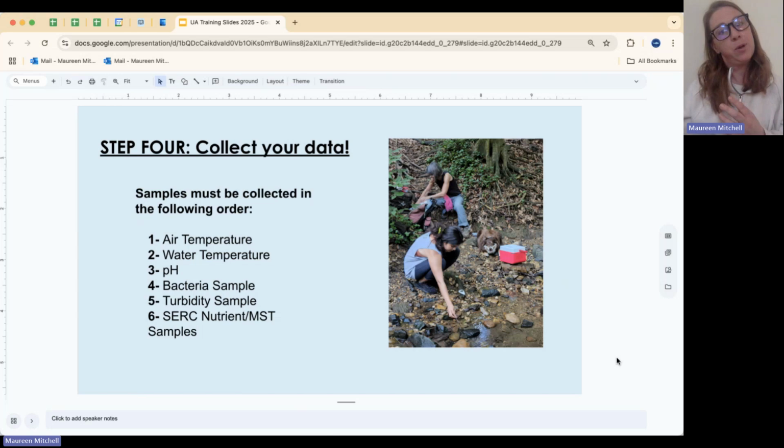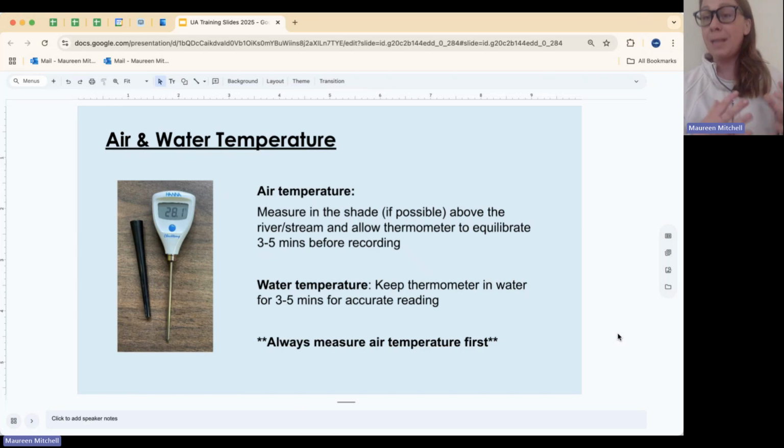You'll always want to do these samples in the same order because there are just a couple things that could go wrong if you sample in the wrong order. So you always want to start with temperature, pH, and then grabbing your various samples for processing. So temperature first, you do air temperature generally first because air can be a little bit warmer, but also because of evaporative cooling, if you get the thermometer wet, it kind of skews air temperature a bit colder if you did it in reverse.